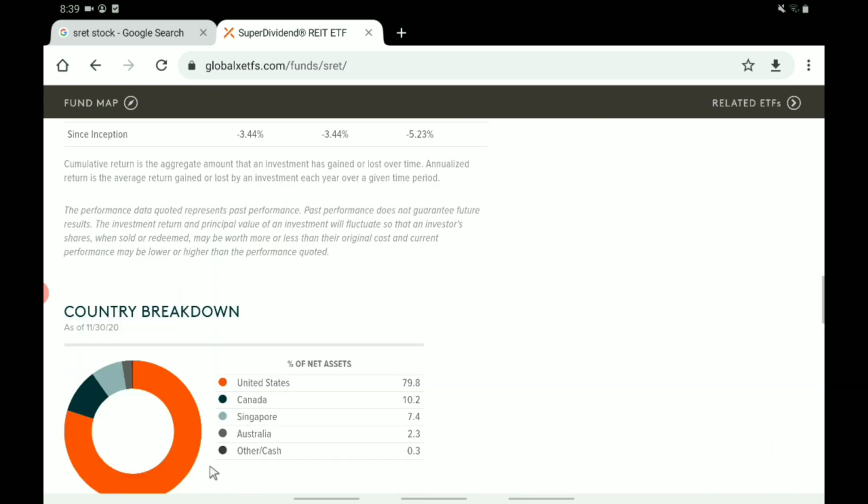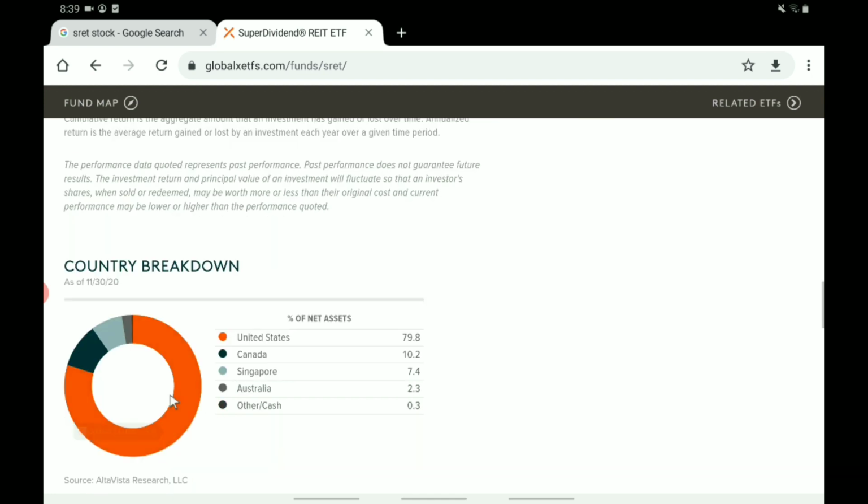Now of course here we do get a bit of a country breakdown. I think it would go without saying that the highest country on this is going to be the United States. Now us guys already know that a lot of the major companies in the world do actually come from the United States, so that does make 100% sense. We have our second largest one at Canada. I think Canada is quite similar, a lot of large companies do come from there.